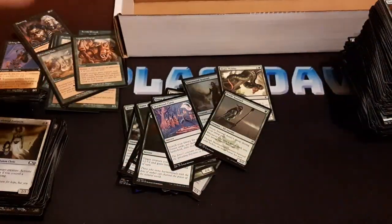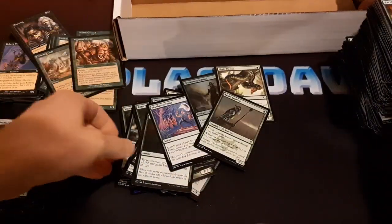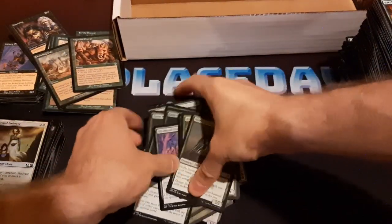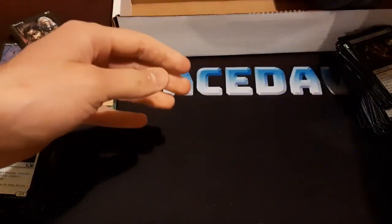All right, so there was some decent stuff in that green box. Not as much as the black one, but it's a pretty good amount of stuff worth taking out. Let's move on to the next box.